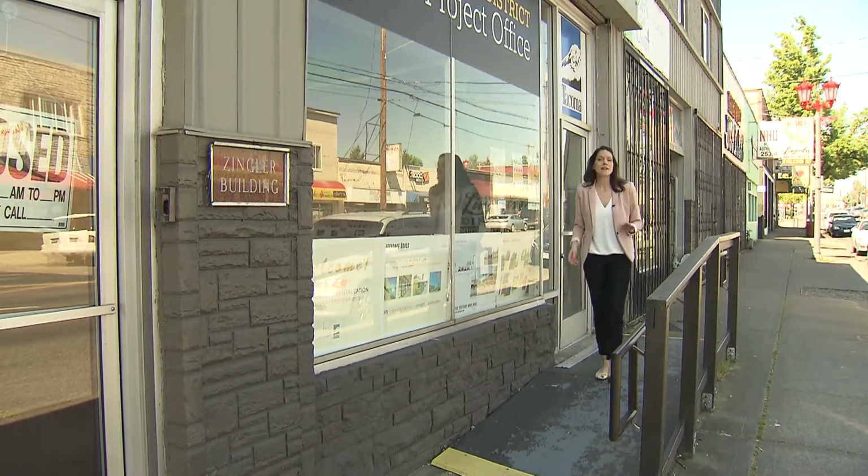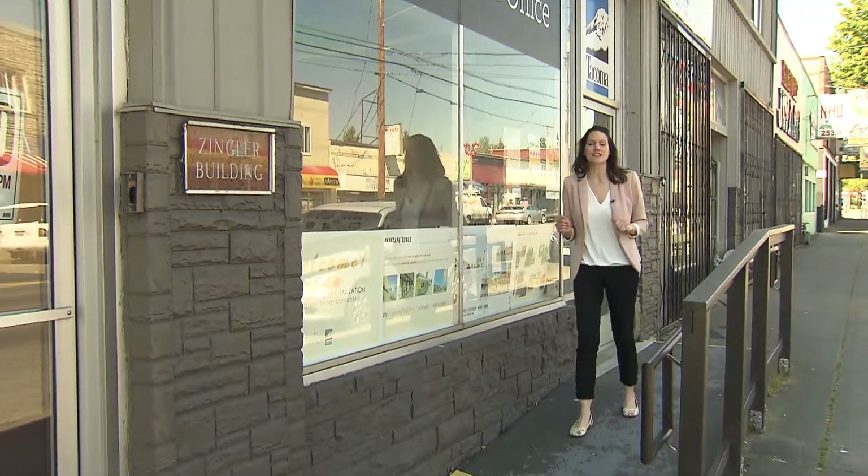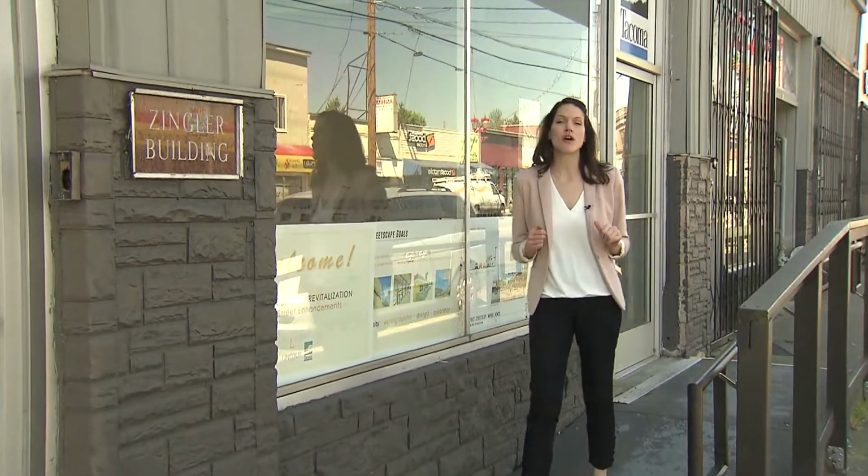Regular open houses will be held at the Lincoln District Project Office to keep the community and businesses involved with the streetscape from start to finish. For Tacoma Report, I'm Stacy Ellifrit.